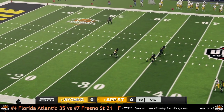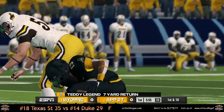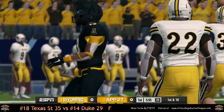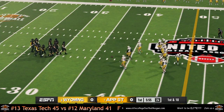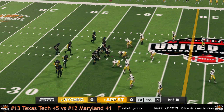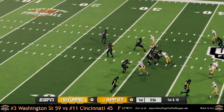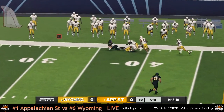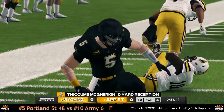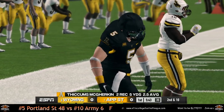And punt up. This has been basically a punt battle so far. Good field position for the 7-yard return for Teddy Legend. Excuse me, Teddy Legend. Now to the outside on the swing, going nowhere. 2nd and 10 for McGurkin.